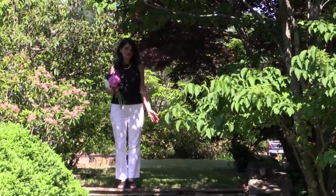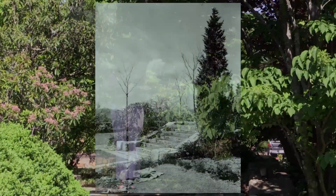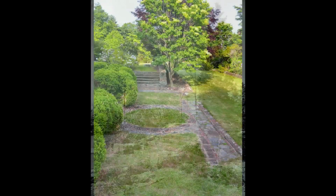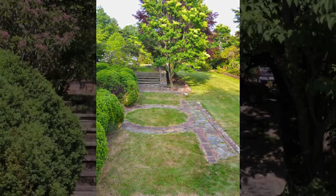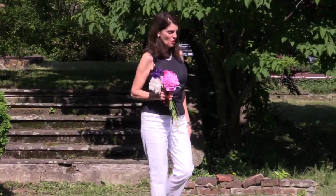On a mirrored stone step down into the lower part of the garden. Right directly across from me is the same exact staircase that Fletcher designed, and in the center is a circular pattern of stone laid into the ground. This was part of his signature work in this particular garden. And now I'm going to walk into the bowling green.